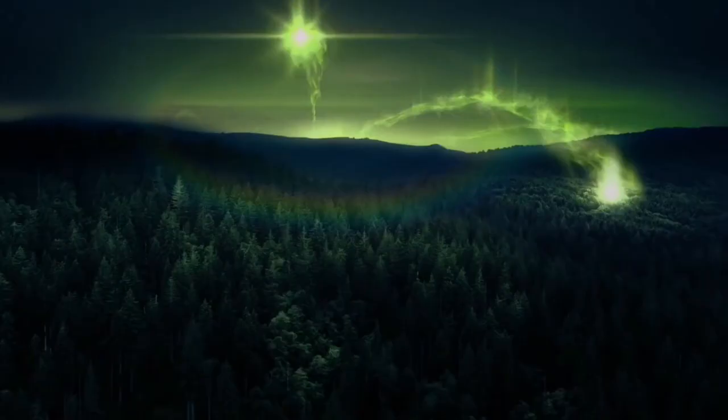Then we see here these, I don't know if these are flares or what they are. They might be something to do with the eclipses. But there's some kind of green, neon light stuff. I'm curious to see what this is. I can't give a full-on prediction just due to the scene here, but I'm curious.